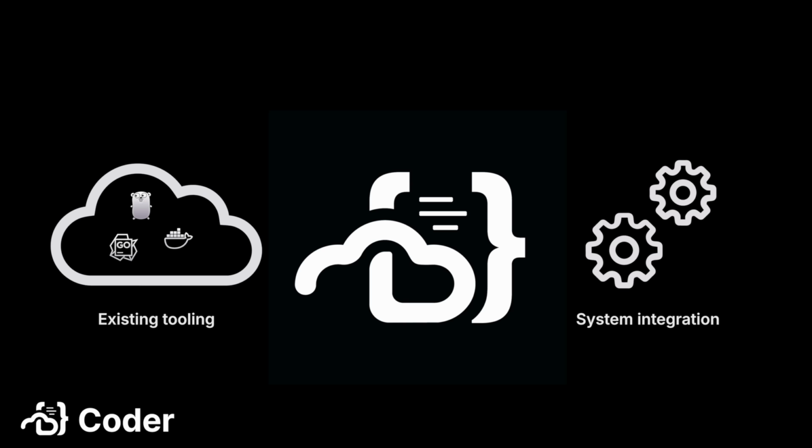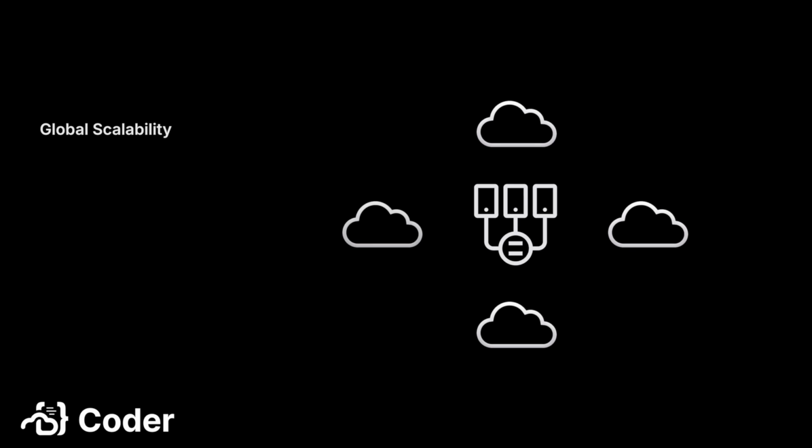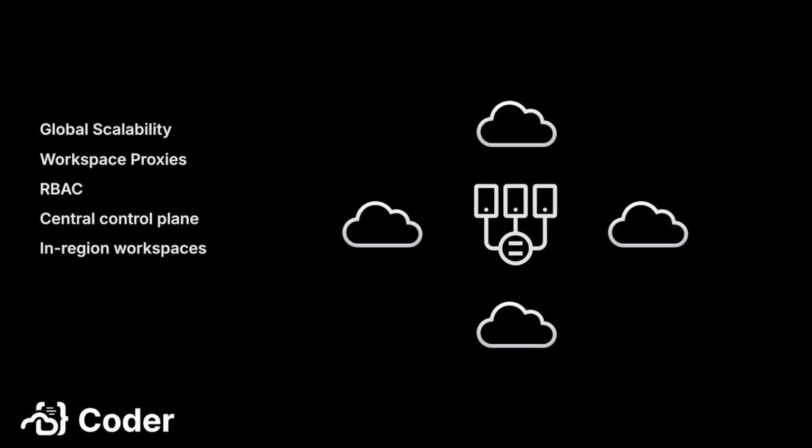Coder Premium is a truly enterprise-ready, globally scalable CDE. Workspace proxies and RBAC allow you to logically arrange your CDE's resources while simplifying the developer experience. You can define users, groups, and templates in a central control plane, while workspaces are provisioned in region with your developers wherever they are, giving developers on a different continent the same low latency experience as a developer in your HQ. Auditing and monitoring make it easy to track template and workspace usage, while workspace quotas and auto start-stop prevent idle workspaces from consuming resources.